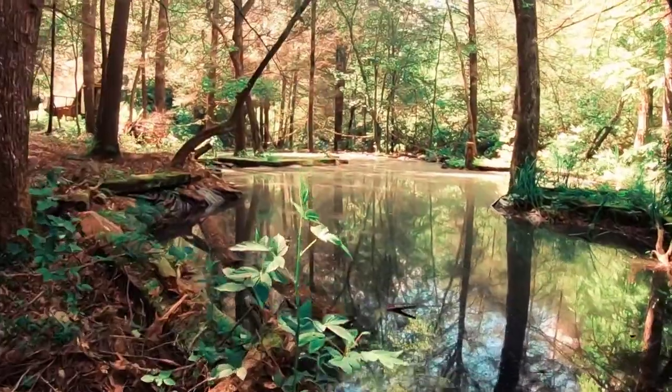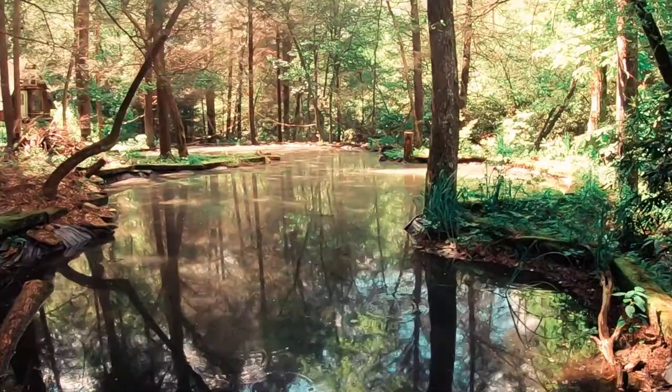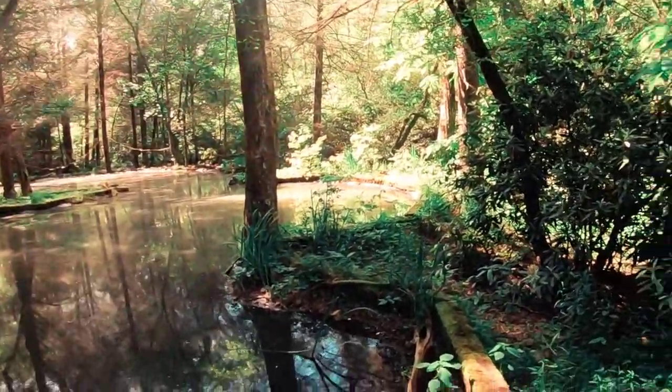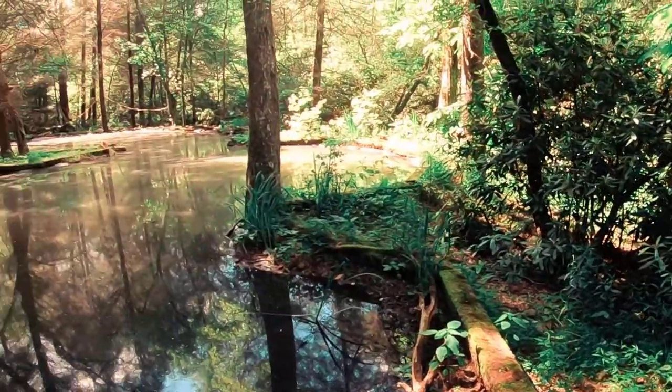Ponds like this one I built back in 2010. And yes, it has a liner. The reason is it would wash out if it didn't have a liner. The creek floods to right there, so it would literally wash this whole side out.